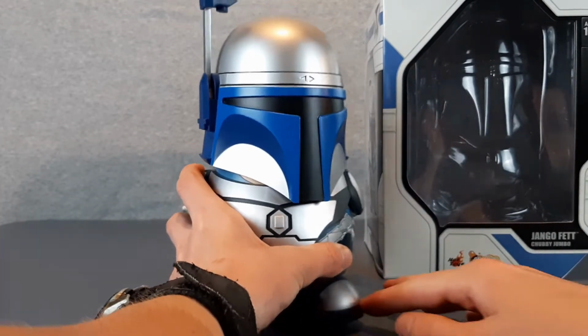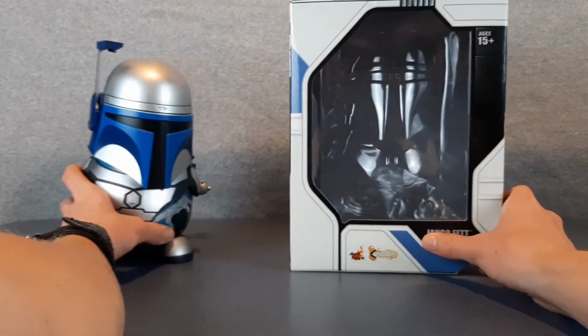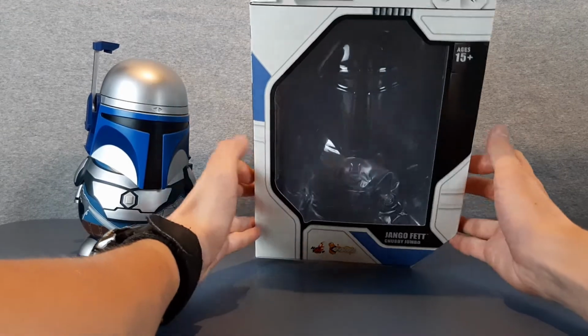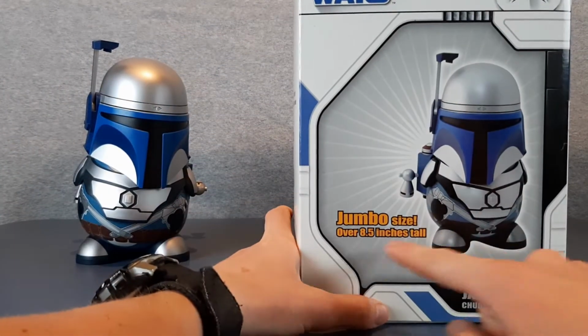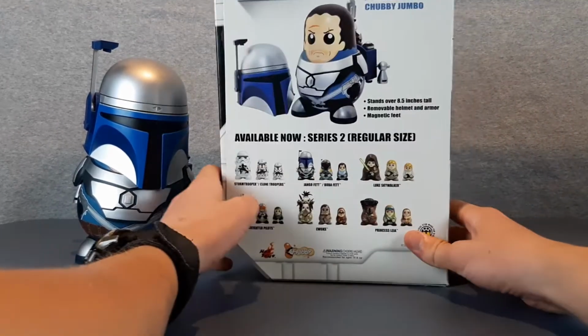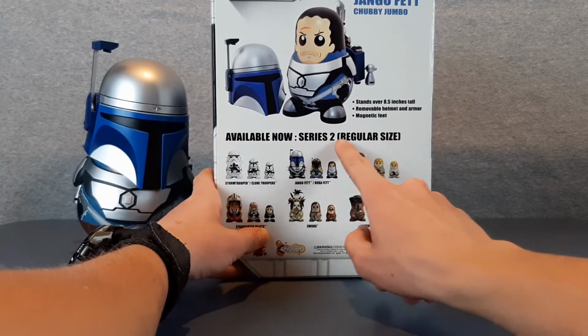Alright, so we will start with his box. The box is massive. But yeah, here's what it looks like all around. Jumbo size, over 8.5 inches tall. And then it does have the smaller set right here, see, regular size.